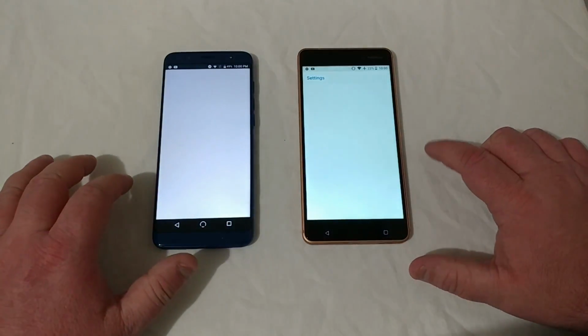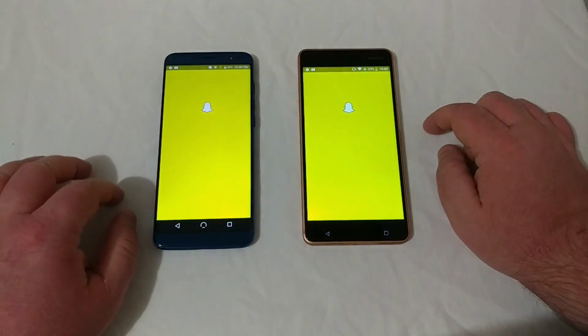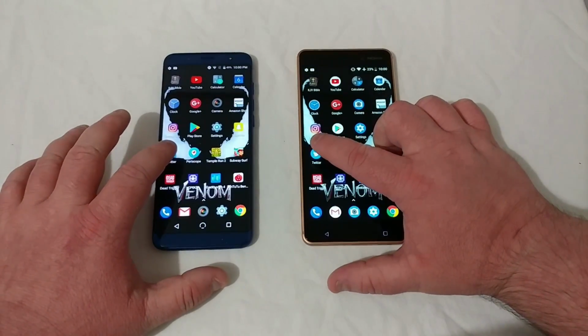Let's go into settings. That was the Nokia 6. Let's go into Snapchat. Nokia 6. Let's go into Twitter.